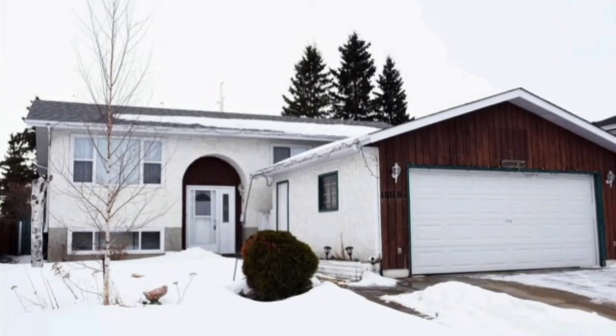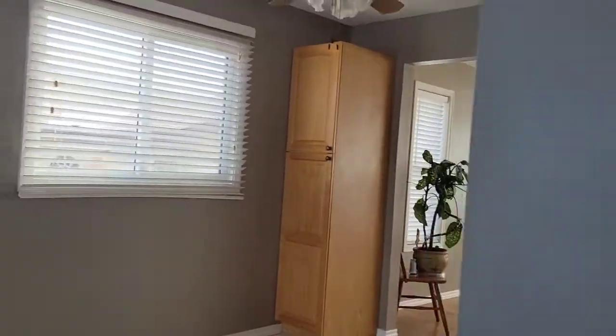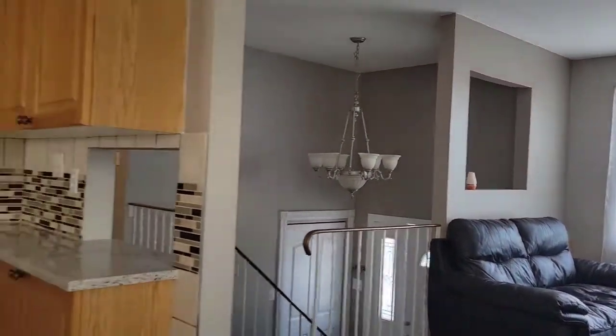Very spacious for the growing family. Welcome home to this fully finished bi-level that is 4 bedrooms located on a quiet street in Dally Grove. There's a custom floor plan, open living room with a big window.